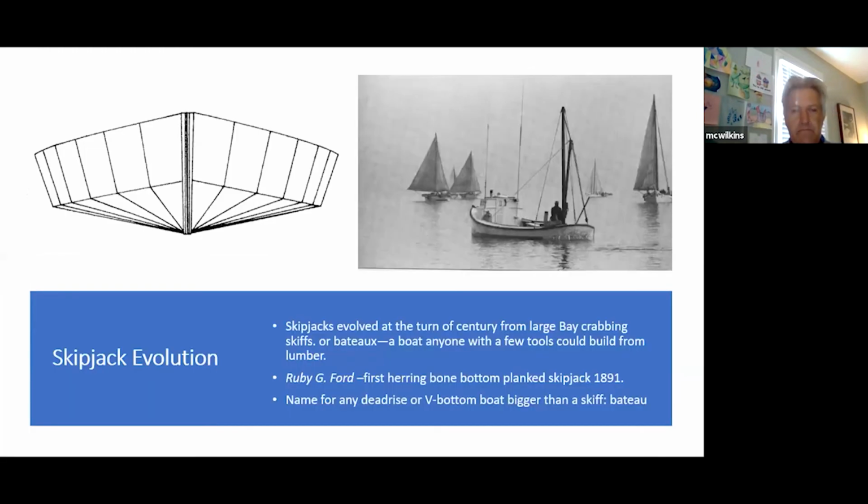So anyway, let's talk a little bit about skipjacks, right? The most iconic boat when you think of the Chesapeake Bay. What comes to mind more so than a skipjack? Probably nothing. So maybe supertankers, I don't know. It evolved at the turn of the century from large bay crabbing skiffs, or bateaus, a French term. This is a deadrise boat, a smaller boat. Again, anyone with a few tools could build it from lumber. So moving away from logs, now lumber, thanks to the Industrial Revolution, made lumber very available and cheap.